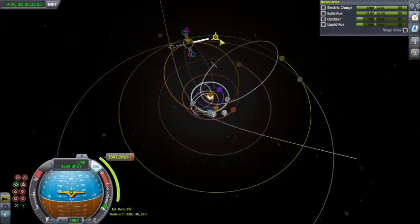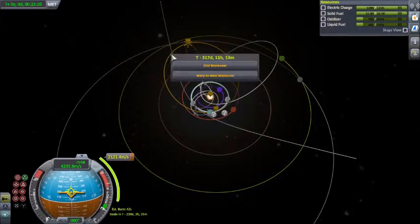I think I'm going to want it. Not enough. 208, that should do. And that should actually do. I'm going to go ahead and warp to this next maneuver, and I will be with you guys again in a year, I guess.